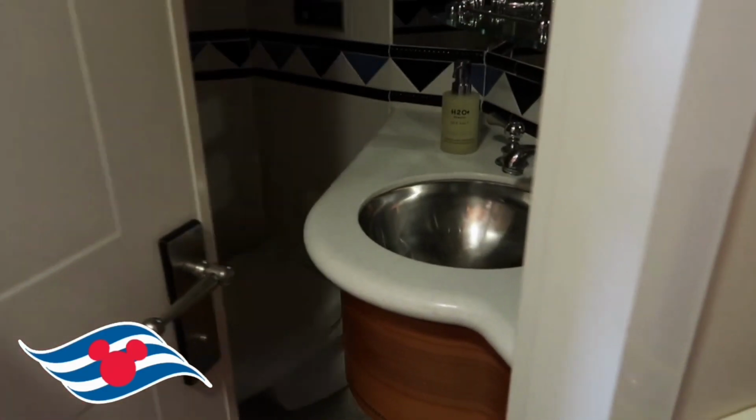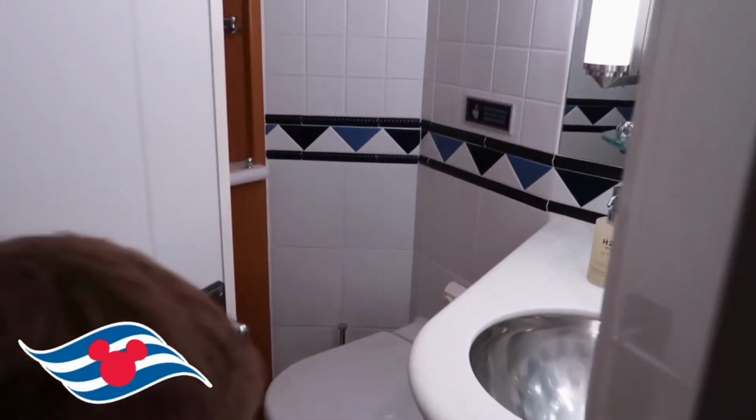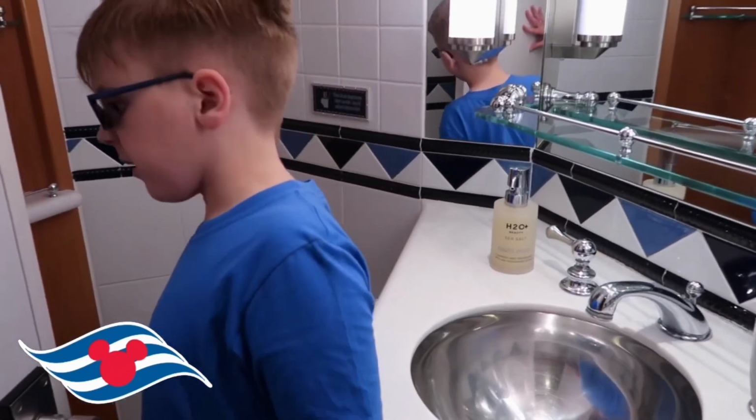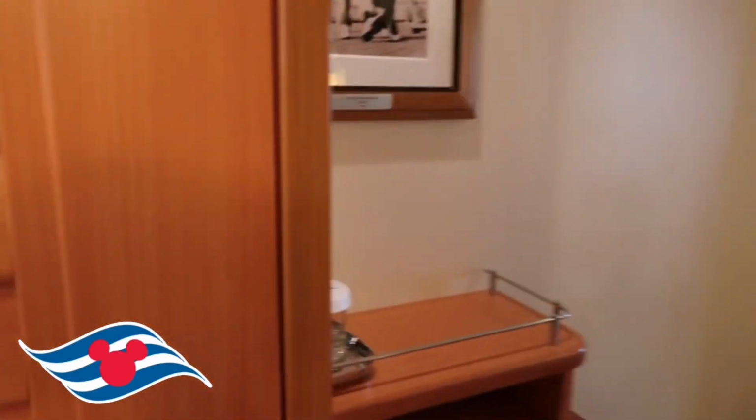Next door. So let's pop the light on. Next door's the potty room. That's right. Is there anything else in there? Or just the toilet? Just the toilet. Okay. Not like there is anything behind the door. And then let's have a look.